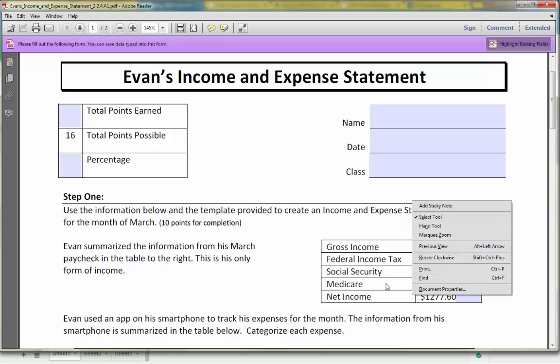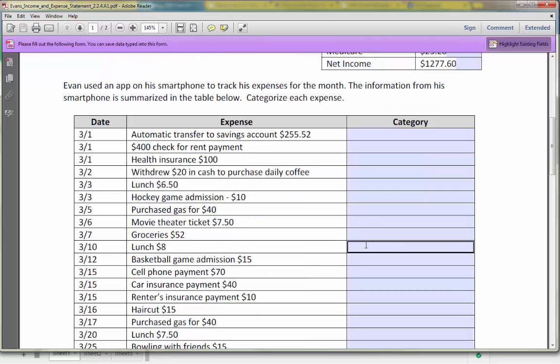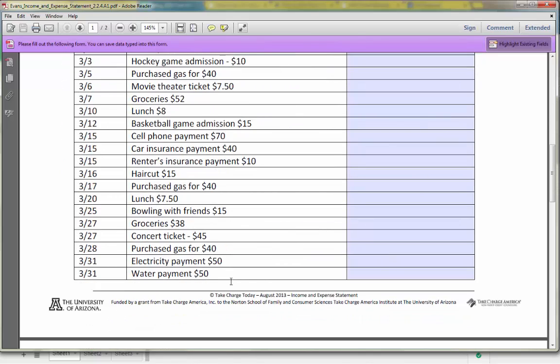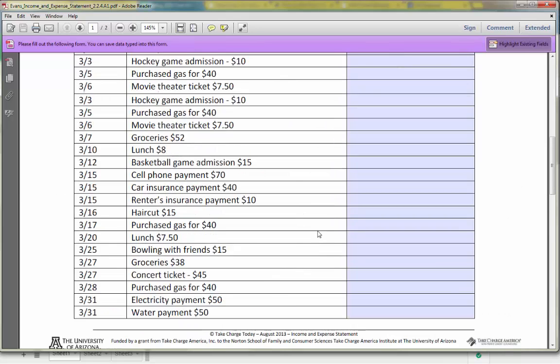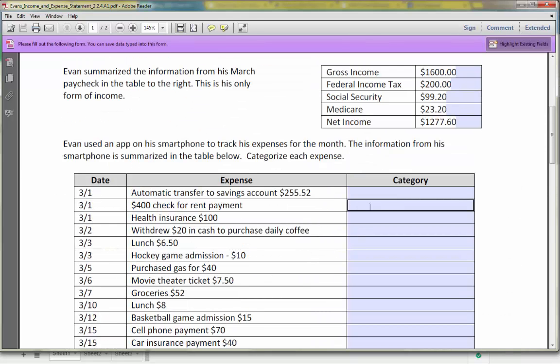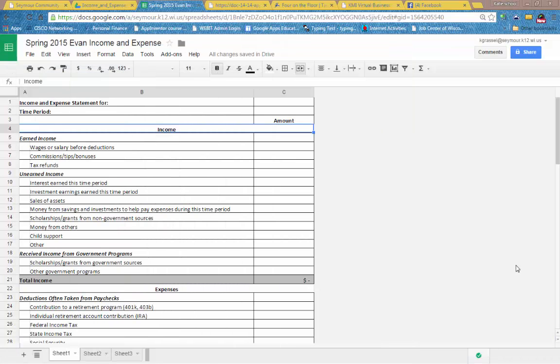form of income. So right here is going to be his income. And then Evan went through and used an app on his smartphone to track his expenses for the month. The information from his smartphone was summarized in the table below. So what you're going to need to do is go through and fill this in and categorize what type of expenses these are. Okay, so what you have to do is figure out the categories that are going to be on this statement.